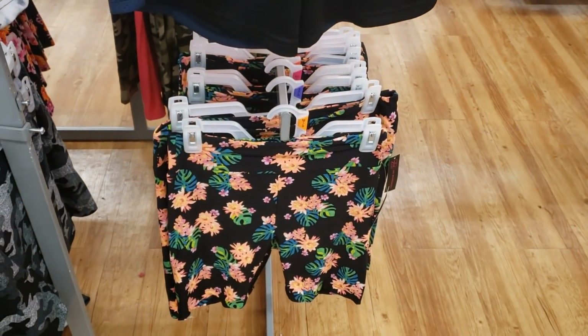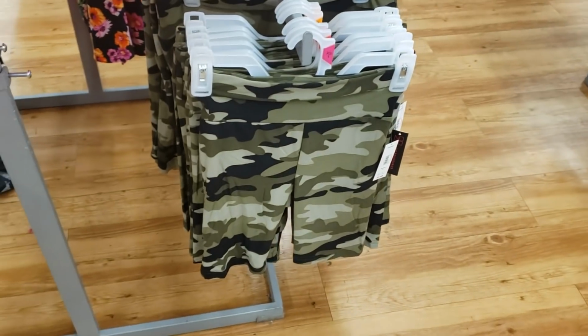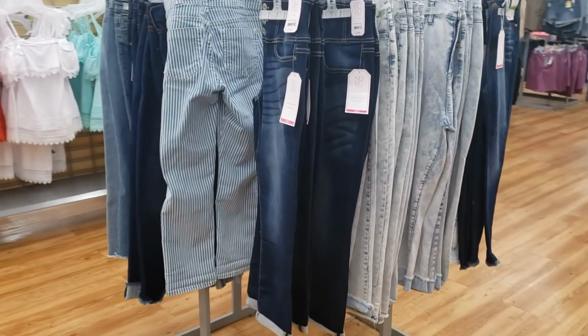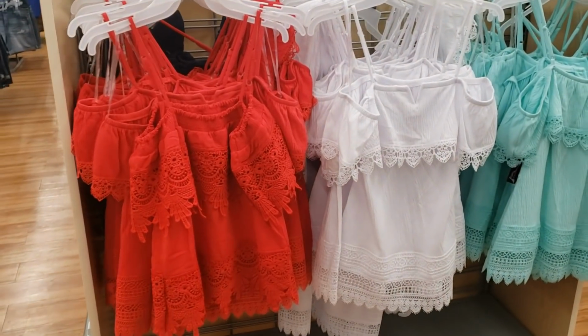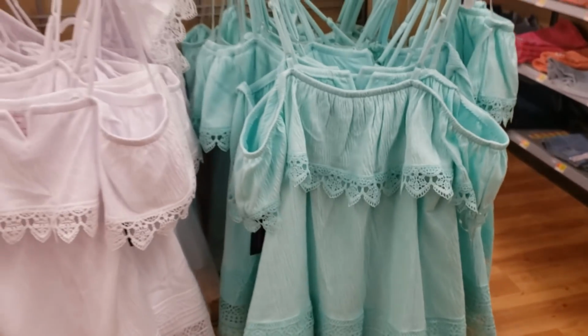Look at that one. It's very, very colorful. They have the camo, the black and gray. A little off the shoulder, and it goes up to a triple X here too, so you don't have to worry. $11.